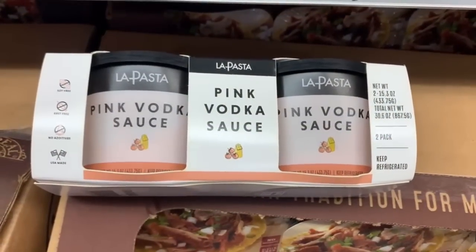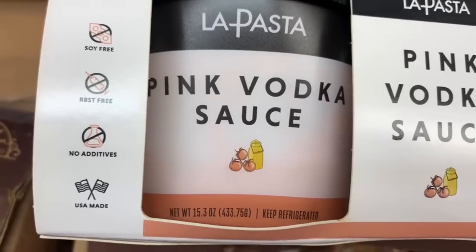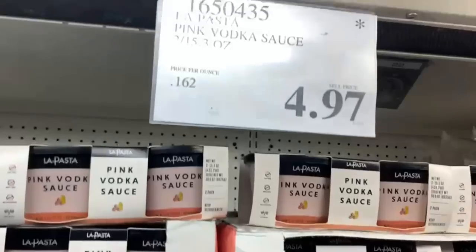And can you believe that this pink vodka sauce, you guys, is selling for less than $5? That's right, you get two jars in this one pack. It is soy free, no additives, and it is USA made. I also really like the ingredients in here, and let's go ahead and get right to those.